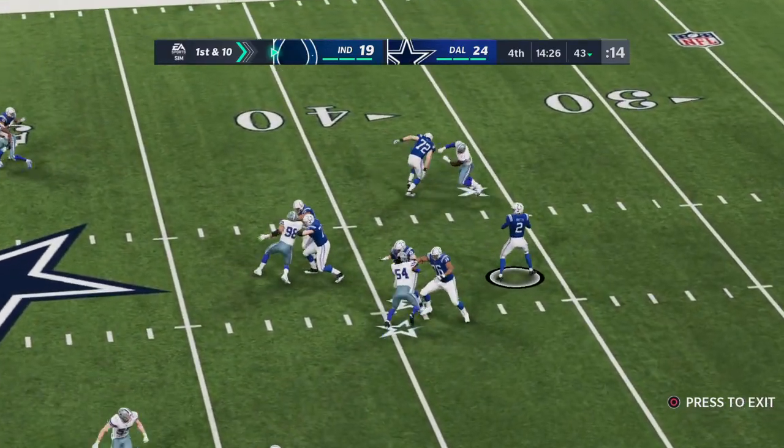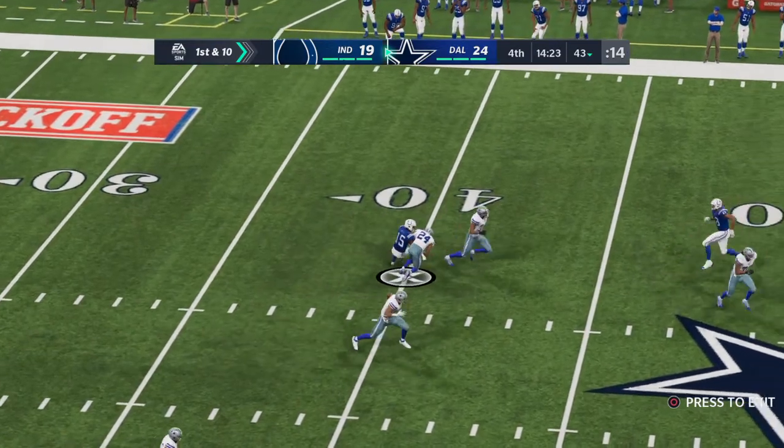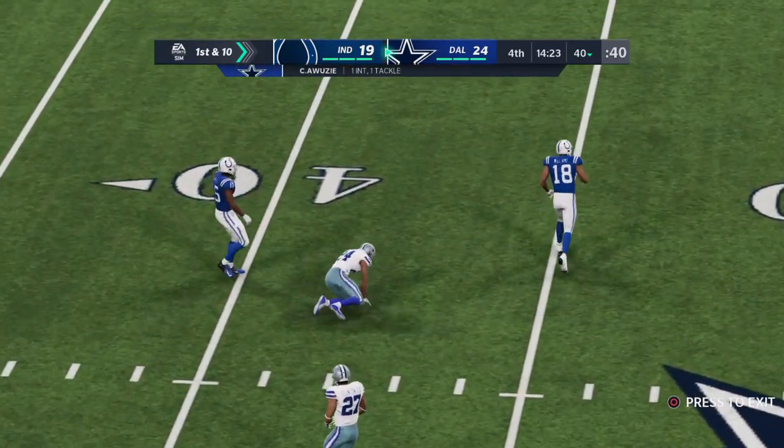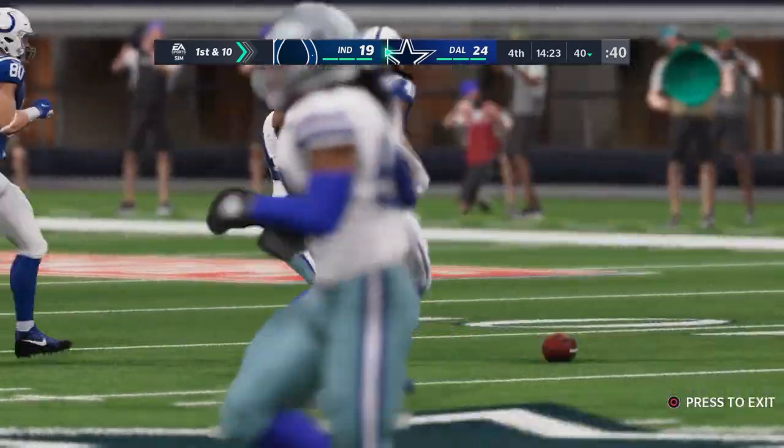On 1st and 10, Winston. And he fires one that's intercepted. Chidobe Awuzie with a pick. And they are going to set up shop at the 40-yard line.